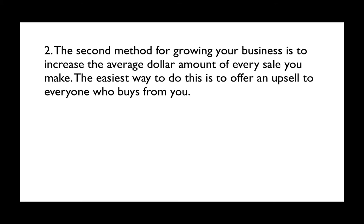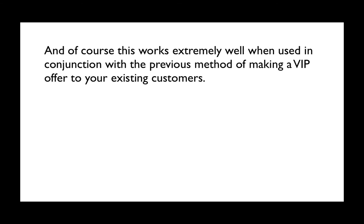The second method for growing your business is to increase the average dollar amount of every sale you make. And the easiest way to do that is to offer an upsell to everyone who buys from you. You can do this by making an offer for a discounted product or by adding a bonus to a product at full retail price while the customer is still in your store or they're still shopping on your website. And of course, this works extremely well when you use it in conjunction with the previous method of making a VIP offer to your existing customers. So while they're buying at your VIP sale, you can make them an upsell or a cross-sell offer there and increase your average order size that way.